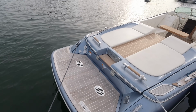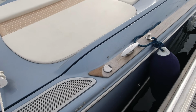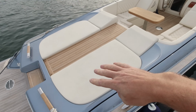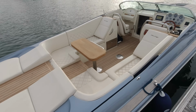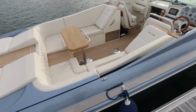Absolutely stunning. So colour wise, we've got a fountain blue metallic hull finish here. It's a paint finish throughout all the exterior surfaces, and then she's got an oyster upholstery, which is on the sun pads here. There's a fill-in cushion that goes in through the sun pad there. You've got lovely big U-shaped seating in the back here with a table that stows away under the back. We'll have a look at that when we step on board.